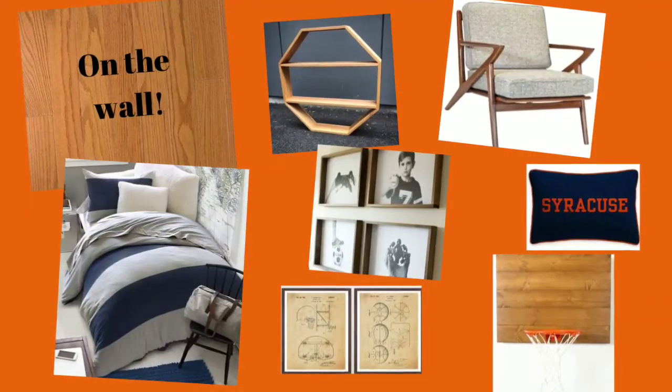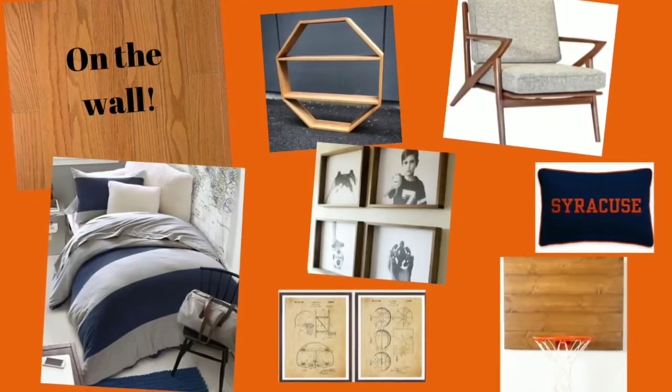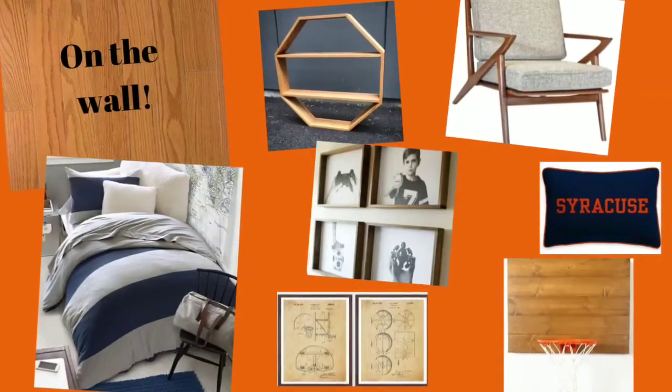So this is my decor board for his room. It's a Pottery Barn inspired, more mature version of a sports bedroom.